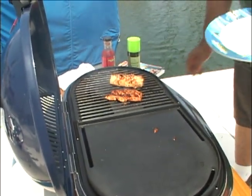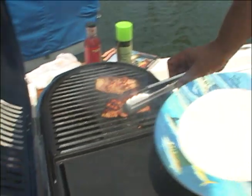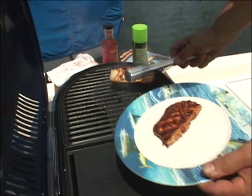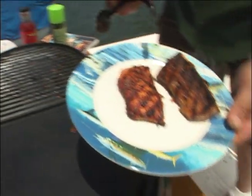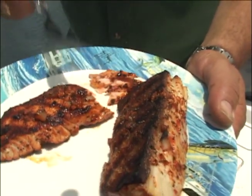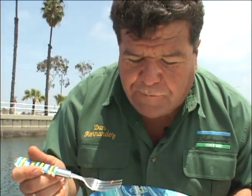Oh, that looks delicious. Grab the salmon. Here's our yellowtail. That just looks so good. You can see all that cayenne in there and everything. That just cooked up really good. Good. It has a really nice little bite to it.